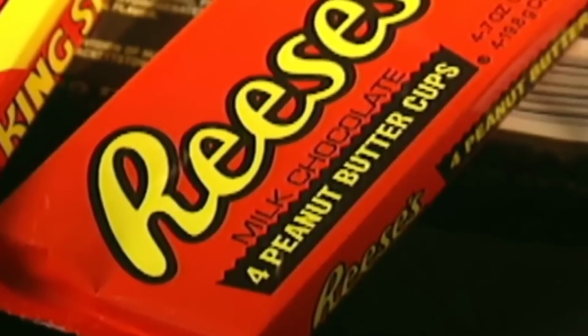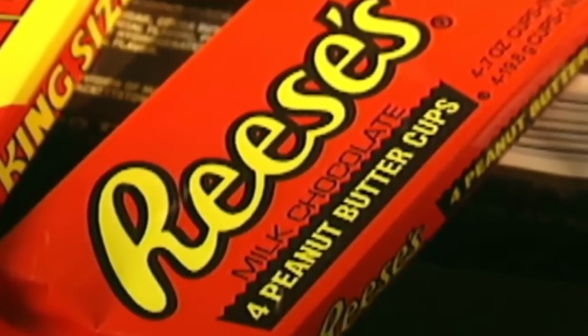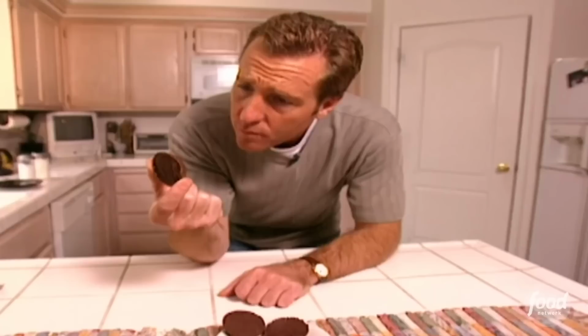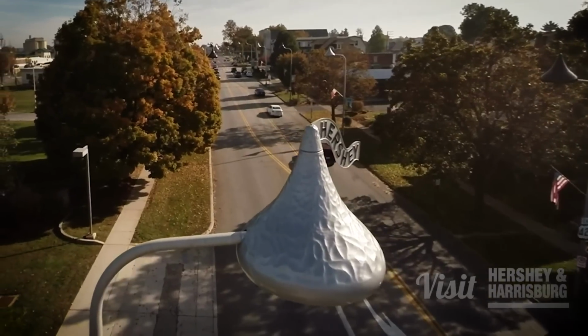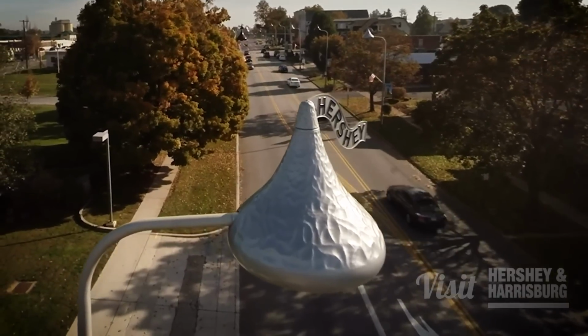Even then, the road to success wasn't a straight one. Reese found himself needing to make some extra cash to support his growing family, and in 1919, he met a man at a Harrisburg, Pennsylvania market who gave him a recipe and asked him to make hard candies. It didn't work though, and the candies stuck together, so it was back to the drawing board.